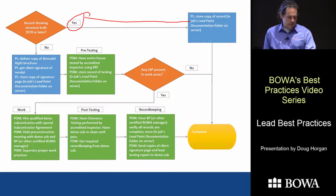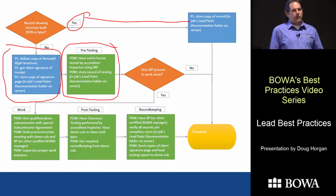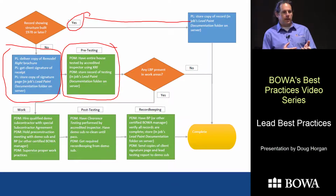So the first one is this blue box here. The project leader is going to get the sign-off that they've delivered the lead paint brochure to the clients. This is a normal part of our sales process, so we're already doing this. We do want to keep a copy of that in that lead paint documentation folder. And then we're going to arrange to have the house tested for lead. So that's this box here. Production usually handles that. So we hire a lead paint testing company. They come out with a special gun, which is actually really cool. It uses radioactivity to detect lead.